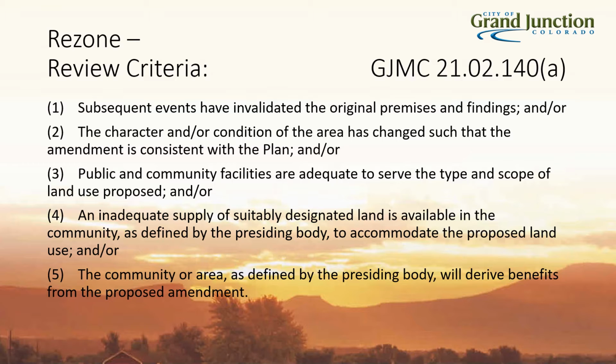In order to rezone a property and pursuant to section 21.02.140 of the Grand Junction Municipal Code, at least one of the following criteria must be found to be met. The first criterion is that subsequent events have invalidated the original premises and findings.